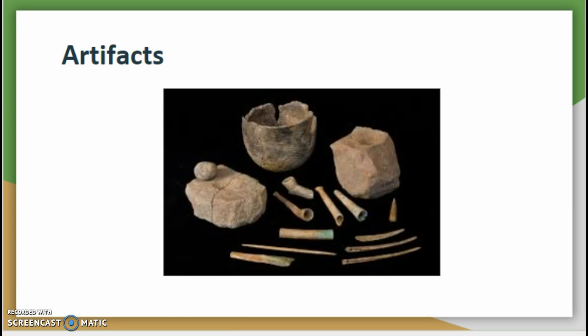Artifacts are things that archaeologists dig up out of the ground of things left over from previous generations. To help you remember this, you can always say archaeologists dig up artifacts.